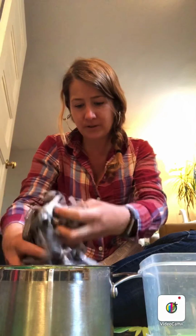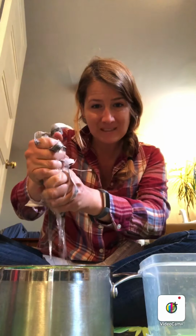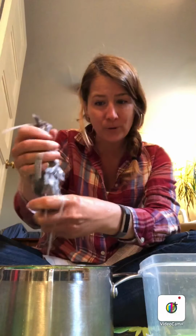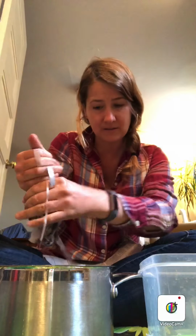Okay, now they're too wet. I put this whole thing of water in. So what you're going to do, and this is a little bit messy, but we all know Miss Gass loves to get messy, is you are going to take your newspaper out, it's all wet, and you're going to wring it out. So you're going to squeeze out all the excess water so that it's not too wet for our worms.